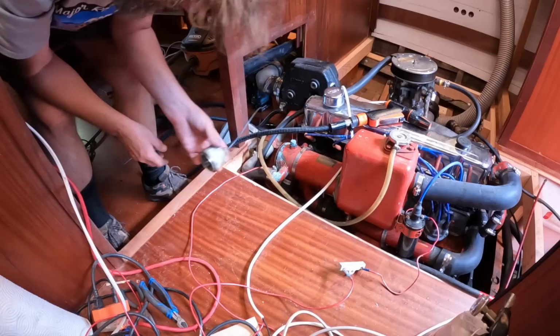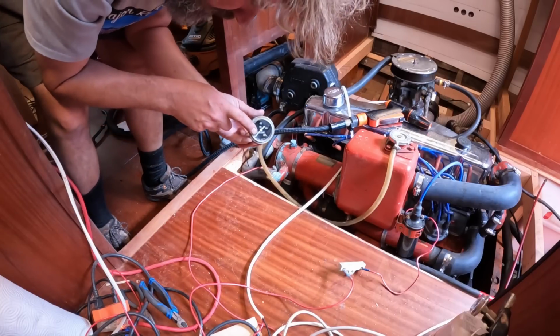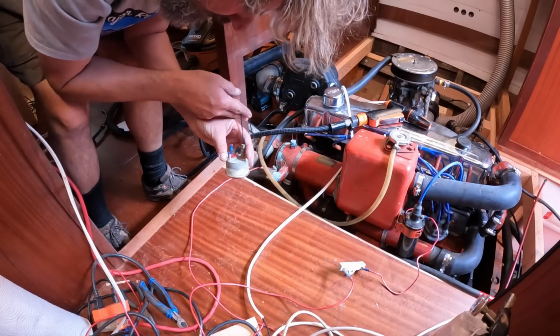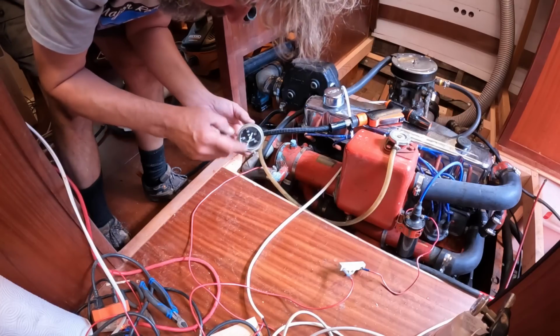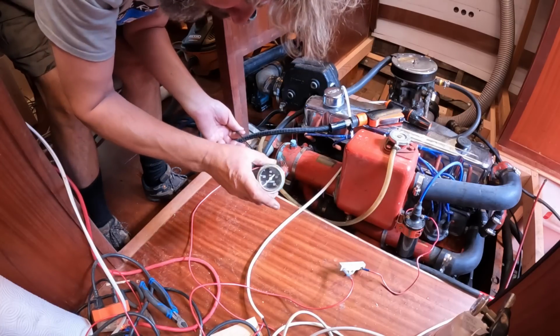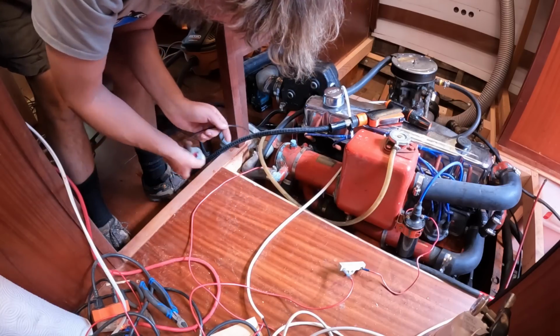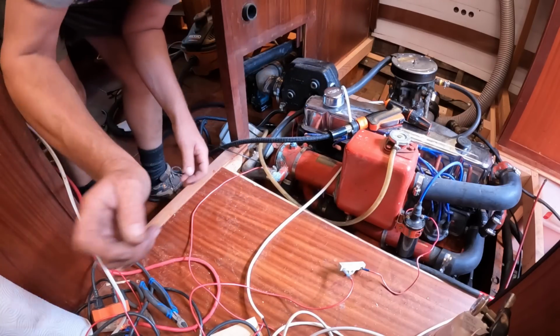Okay. Now the engine has a mechanical oil pressure gauge. It was in the dash before and I had to take it out. To remove it, I had to cut it. So I've actually just shortened it and reconnected it to the gauge right here so I can keep tabs on it during this test start. Of course, this will go back up in the helm later. So we'll just put that aside for now. Let's talk about ignition.